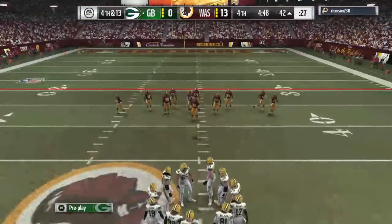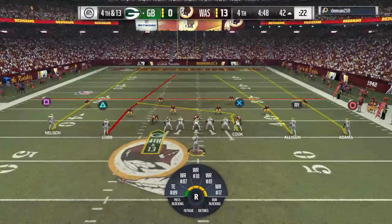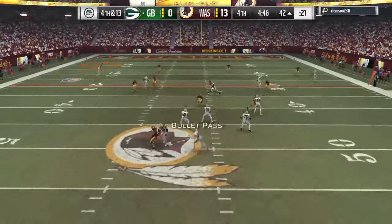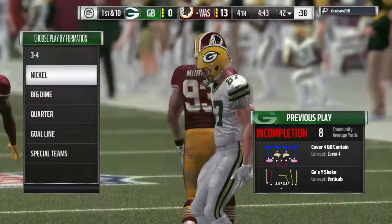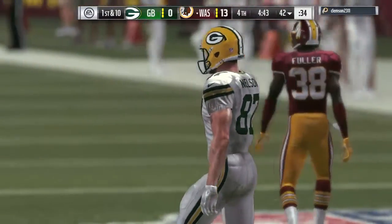And they're indeed going to go for it here on 4th down. So trailing here in the last quarter, let's see how this plays out. Now Rodgers, got to have this one. And no, it's incomplete. Boy, it looked like he had it and dropped it. And the Redskins defense is going to take over on the turnover on downs.